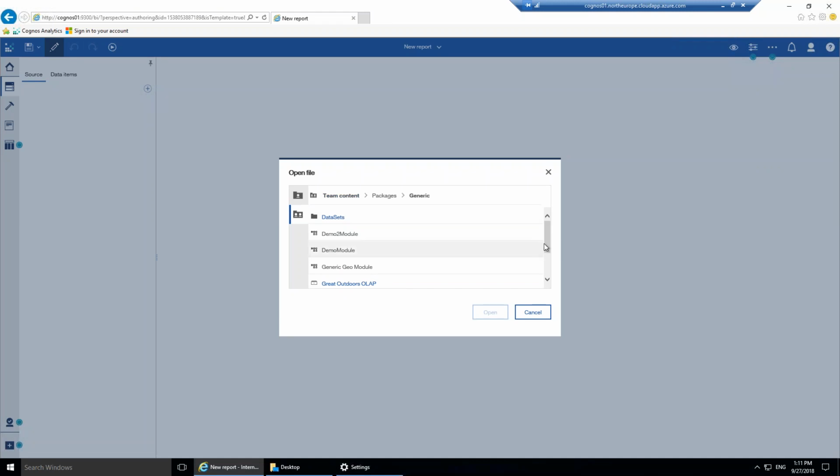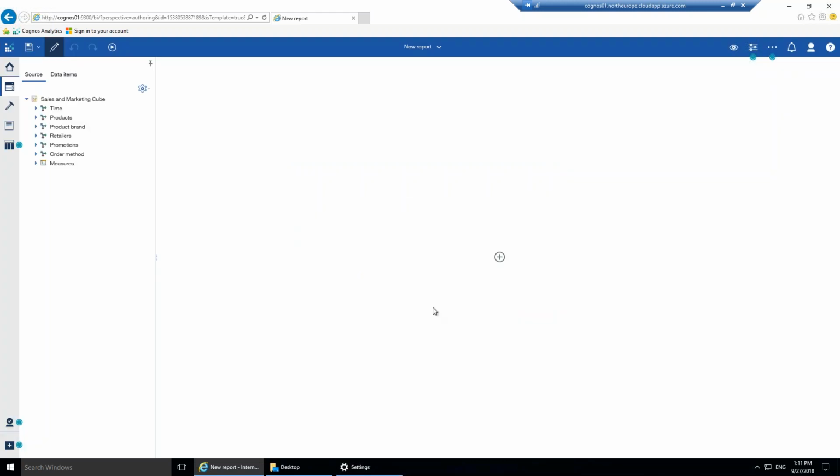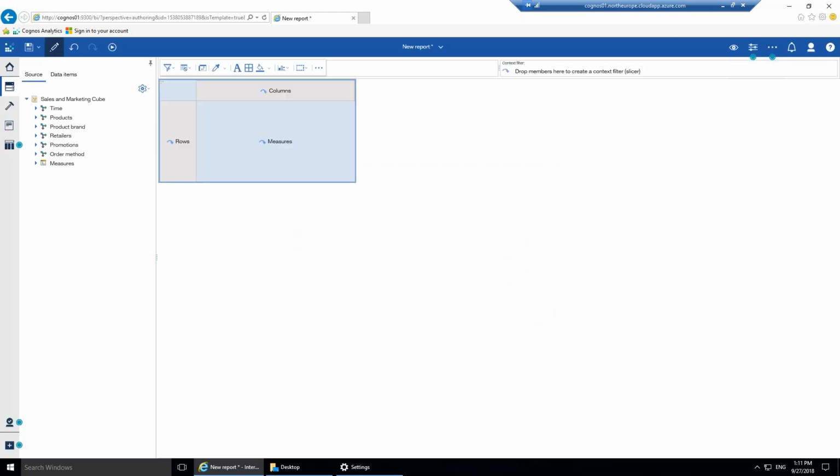So I'm just navigating through the team content here, and we've got the sales marketing cube. Open it, and cross tab. So this is quite familiar. It's a little bit different to how Report Studio would look, but everything's still here. It was there before, it's just hidden. You can open it up, close it.